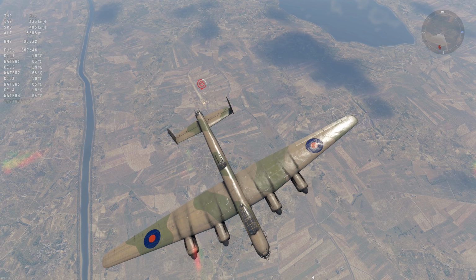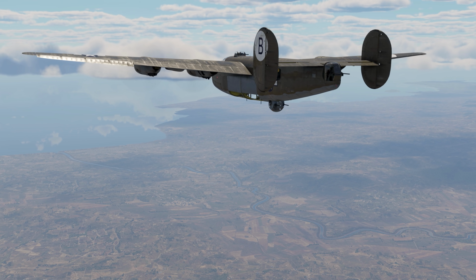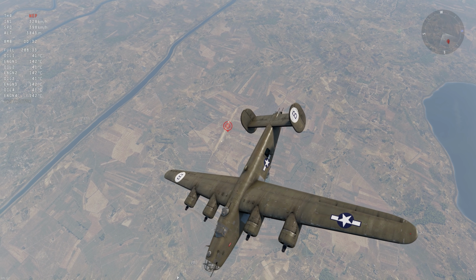Here's the British crew dropping its load, waiting for a hit. Yes! The Lincoln's bomb load is almost enough to destroy the target. The last to finish is the B-24, knocking off a little more than a third of health points.